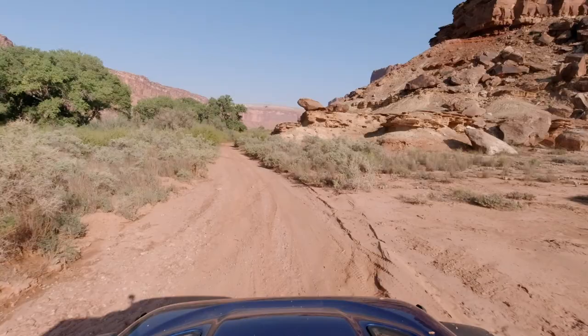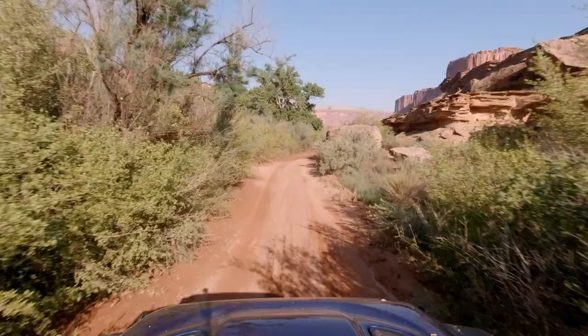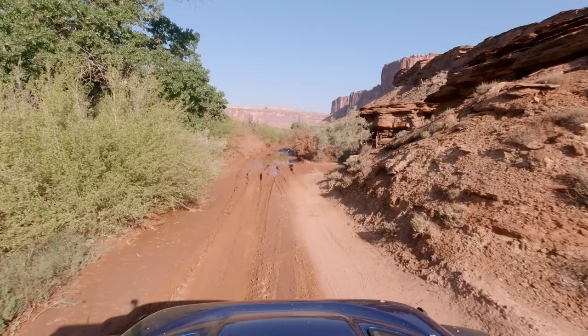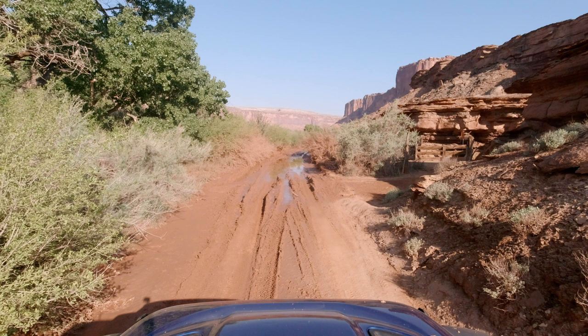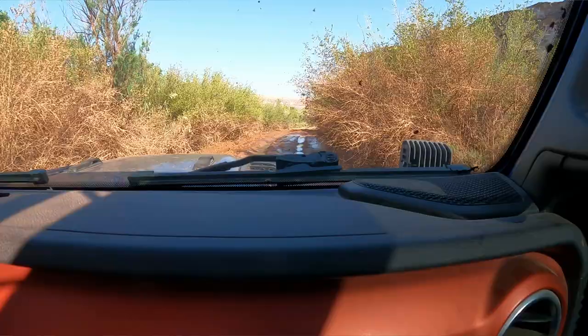One thing we have learned about White Rim Trail is that the one thing you can count on is that you can't count on anything. Surprise, surprise, surprise. We've been on this nice dry sand for a while. Stop. And now we have this in front of us. Okay, this is some thick, gooey, sticky mud. So, could be a little bit of a challenge here, but we'll see how it goes.